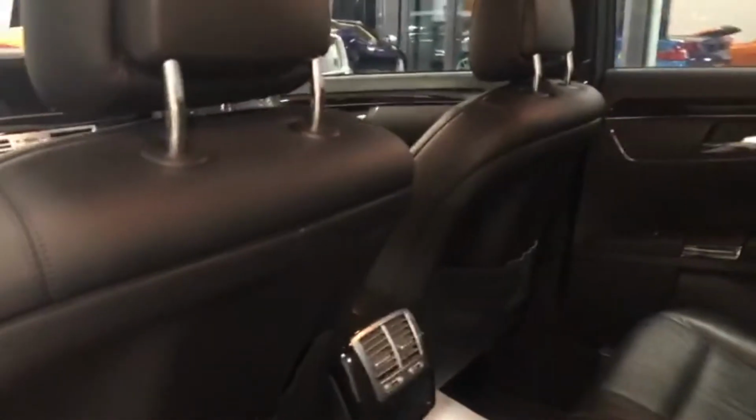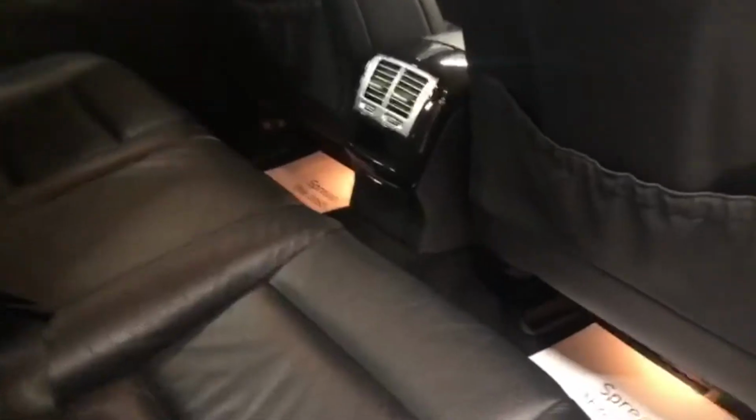Nice luxurious black leather, which is in great condition. So, luggage area. Nice and clean there, no spillage marks. From this side in the rear.